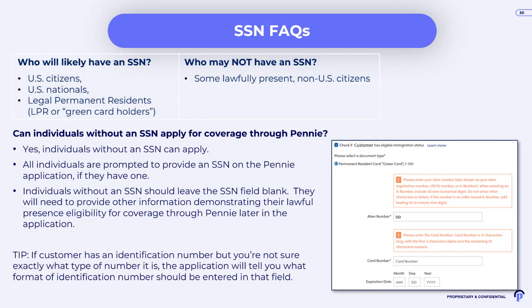So who is likely to have a Social Security number? U.S. citizens and U.S. nationals should have a Social Security number. Legal permanent residents, LPR, or green card holders will also generally have a Social Security number. Most lawfully present non-U.S. citizens will have one as well, but some may not, whether it's because they recently gained lawfully present status, or they've applied for one and are waiting for it. So in those instances, it's possible that they don't have a Social Security number.